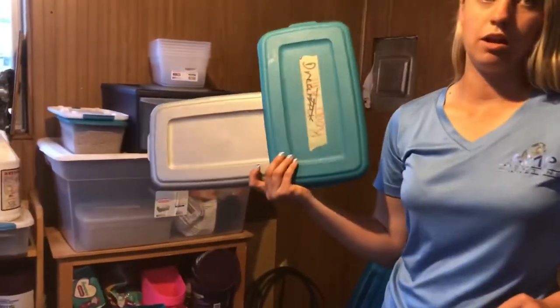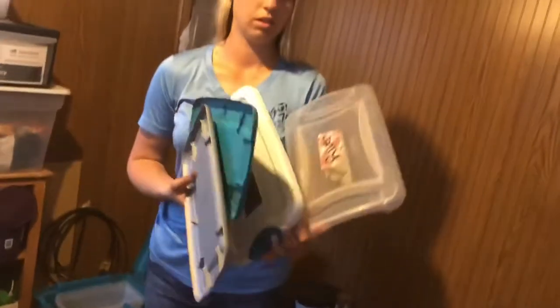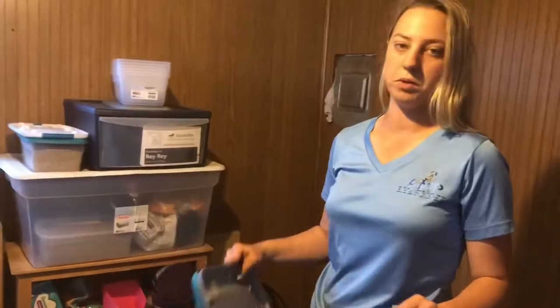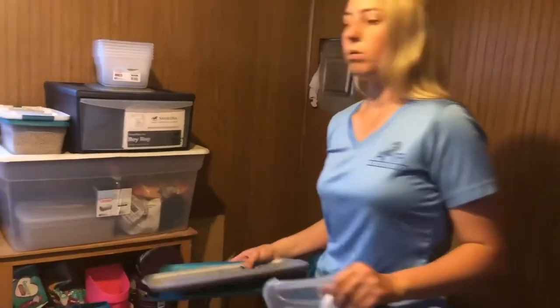So the best way is gonna be organization. Organization is key when it comes to traveling. So for us, these two lids mean that it's morning grain. These two lids mean that it's evening grain or dinner grain. So whenever somebody goes into the box to grab feed for that day, they know which feed to grab based on what the lid is and what name's on the lid. So let's get to making some feed.